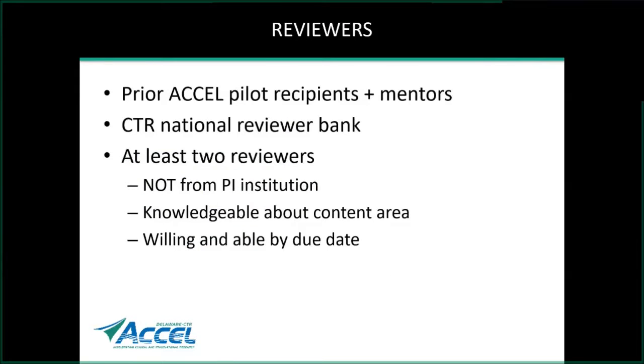So first, we need to identify the appropriate reviewers for each of your applications. There are a large list of prior ACCEL award recipients that we lean on for a lot of these reviews. And if you haven't had a chance to review a proposal in the past, I would recommend that you do that. It gives you a lot of insight on how best to prepare your proposal for others to review. But we also have a list of mentors and senior investigators who are available to help with our review process. In addition, we have access to the CTR National Reviewer Bank. So if we can't find somebody to match up with your specific application, we can reach out to experts from around the country who may be able to provide more constructive feedback.